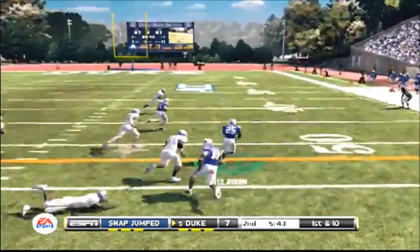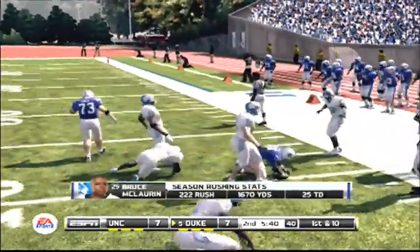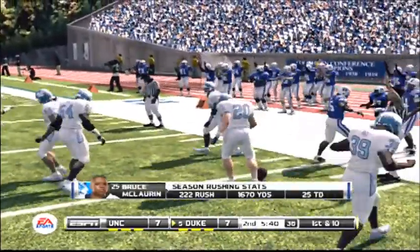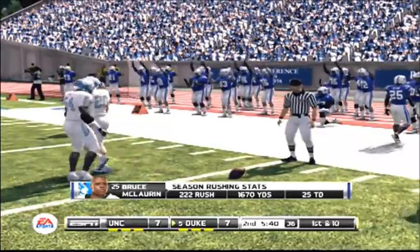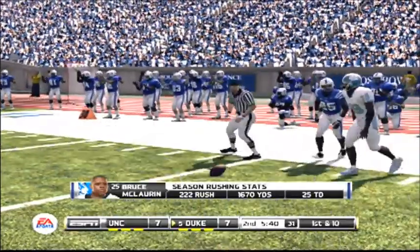Here's a running play. Bounces off a would-be tackler. He's taken down around the 40-yard line. So the run goes for a big first down. The offensive line opened up some nice lanes to run through as well. Nice play.